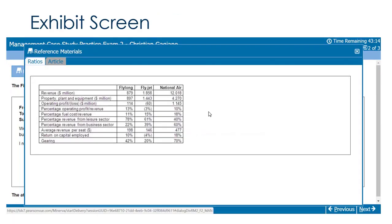Okay, here's an example of an exhibit or an attachment that you could get. So this is the reference materials here. You'll see there's both a ratio section and an article attached. So in the ratio section, it seems to be a comparison between 3 different companies. Possibly one of the companies is yours and the other 2 are rival companies. So you've got ratios, you've got financial performance figures here, and you might have a non-finance person coming with this table of figures to you and asking you to comment sensibly on them, to interpret the figures for him or her.